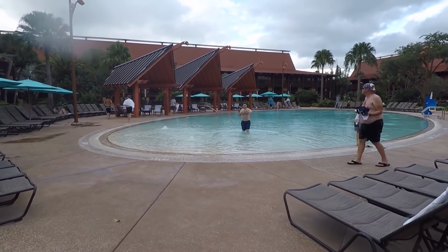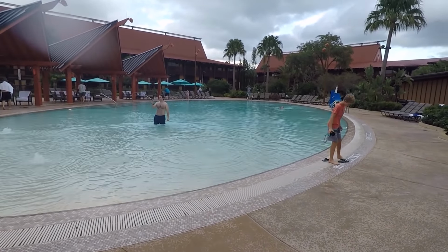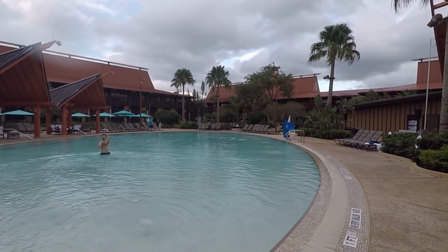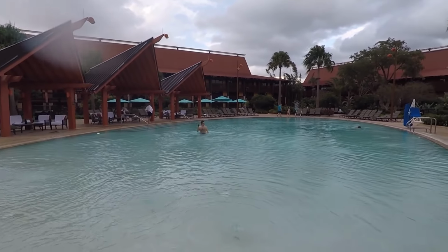It's open until 11 p.m. it seems. You can see Mike's getting comfortable in there. A really nice one that I'm just finding over here. If you're staying at the Polynesian, definitely worth checking out this other pool area too. And Mike's telling me that there's a hot tub as well somewhere, so we've got to try that hot tub a bit later as well.